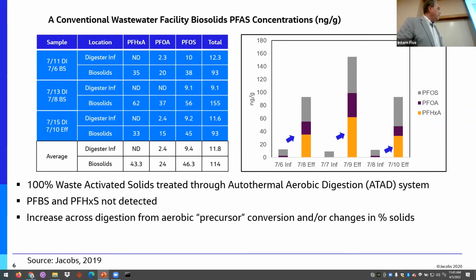Here is another plant that we looked at. What about the solids? Because you do get sequestration of some of the PFAS compounds into the solids. This one had 100% of the solids treated through an aerobic digestion process. We didn't see these compounds initially detected, but look what happens here. We see the same sort of increase because we're getting more aeration and more degradation. And I believe we're getting more biotransformation across these digestion systems, where the precursors are transforming. So they're there. Now we can measure them, because we're only measuring a couple dozen, like 2 or 3 dozen compounds in the laboratory these days, without doing the whole mass spec of everything. So that's what we're seeing out there.